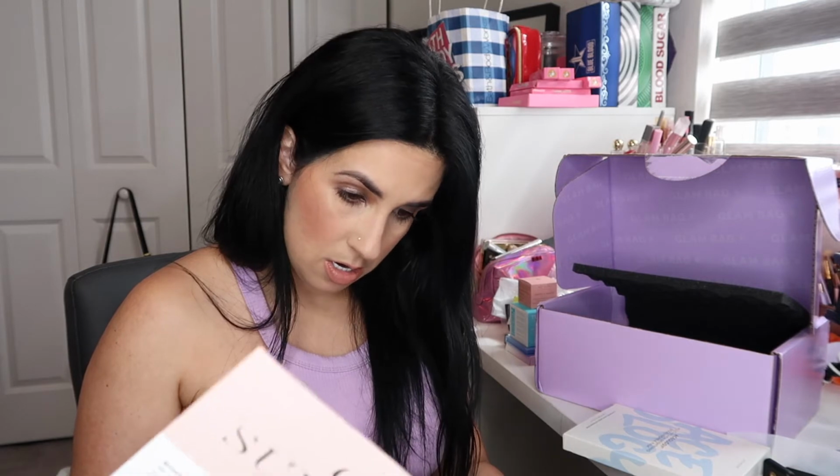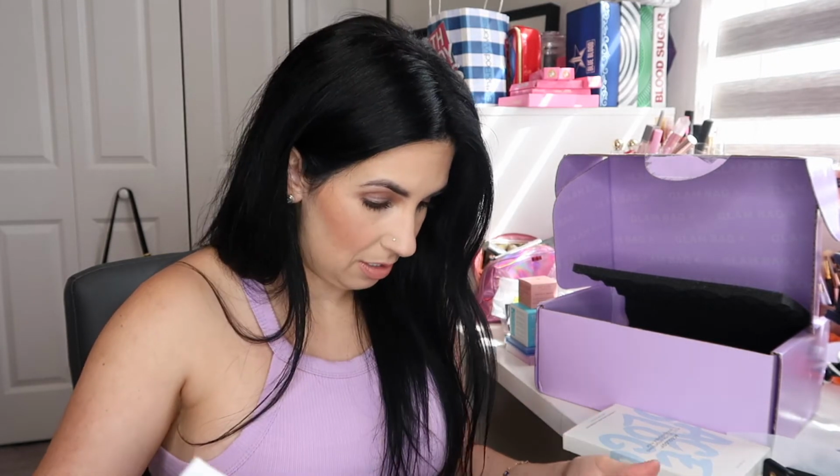Aceology, let me see if I can find it. Probably with the skincare. Where are you? Okay, right here. So actually guys, for the pack of 4 is $59. So we got some very expensive face mask. Oh my goodness. But other than that, these are the items that I got.